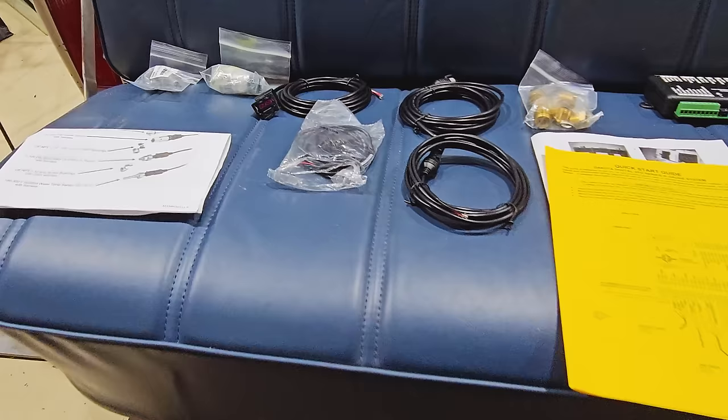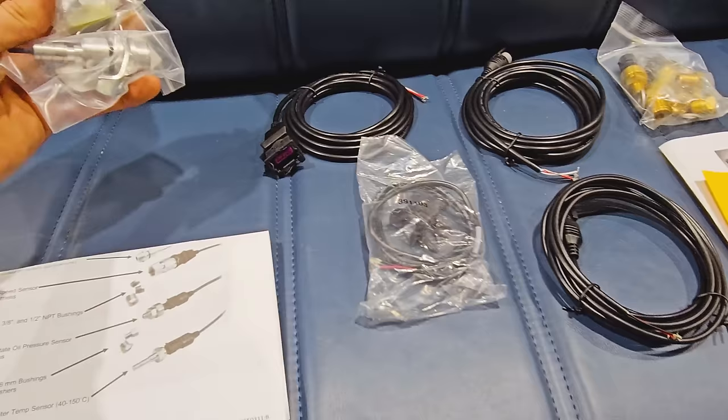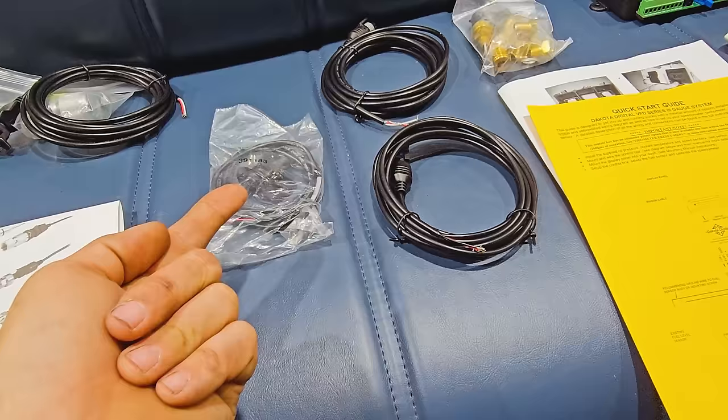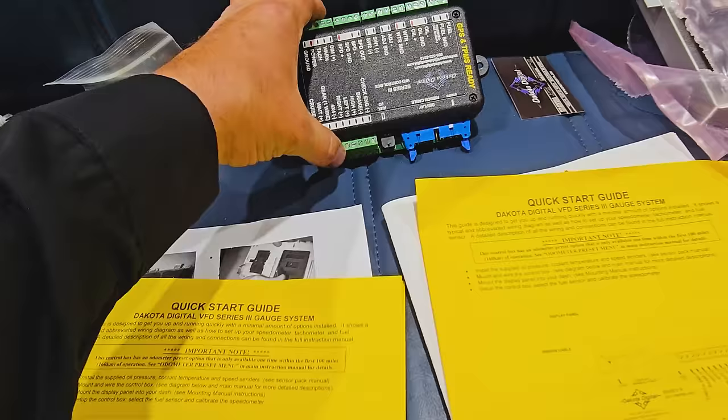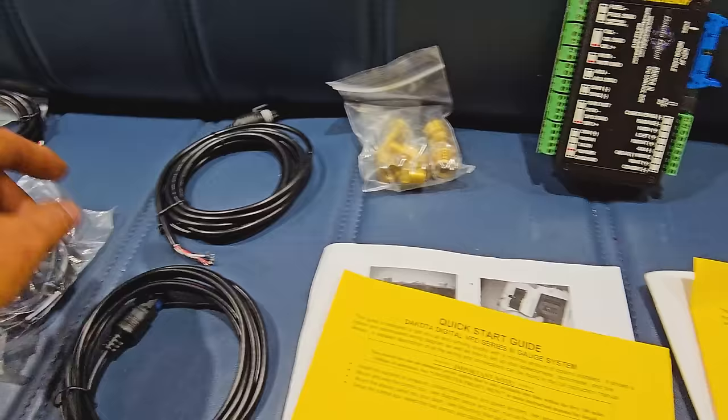So here's the whole get up here. We got, this looks like transmission stuff, cables, a button, piece of paper. These are all our fittings and sensors, coolant, I'm sure, oil pressure, I'm guessing is that one. It's nice, it's not the big bell one. This is the brain. It can do GPS if you don't want to do this down to the transmission. This is another module, I guess.